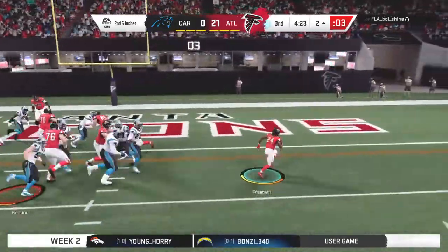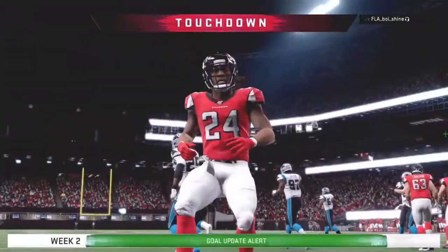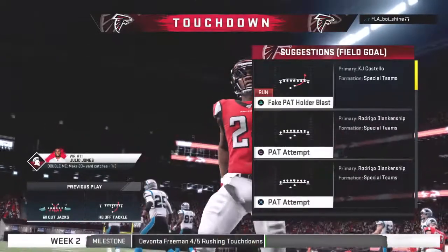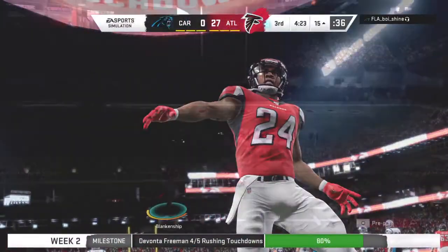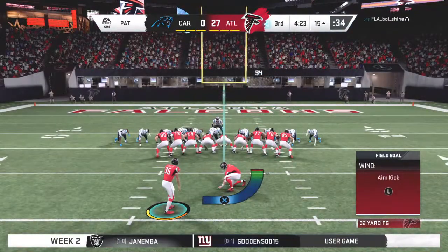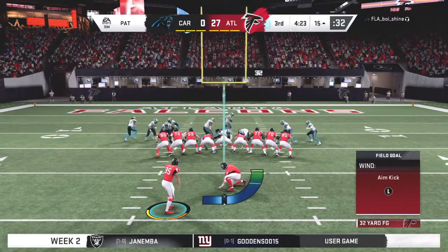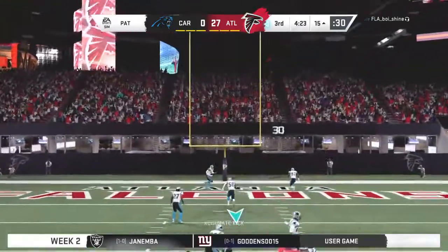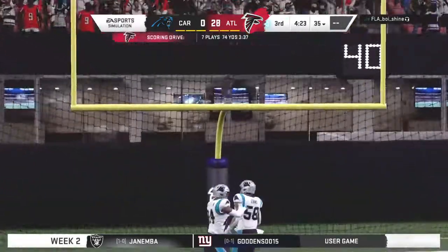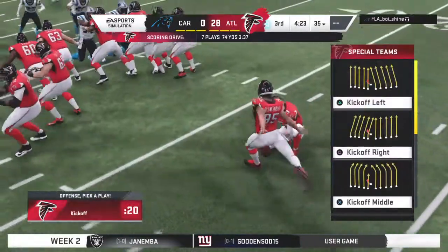After the penalty, here's Freeman. And he will take it in for a Falcon touchdown. Devontae Freeman. His 3rd touchdown of the game and 4th on the year. And the Falcons push further out in front. Extra point right down the middle. And it is 28-0.